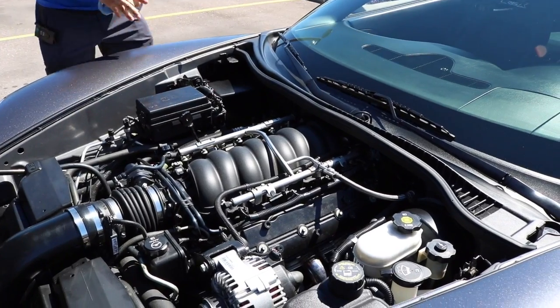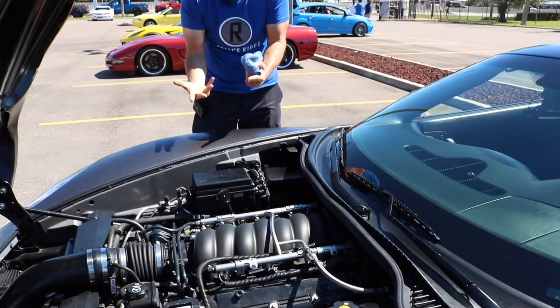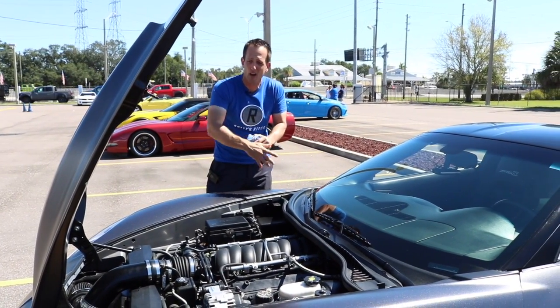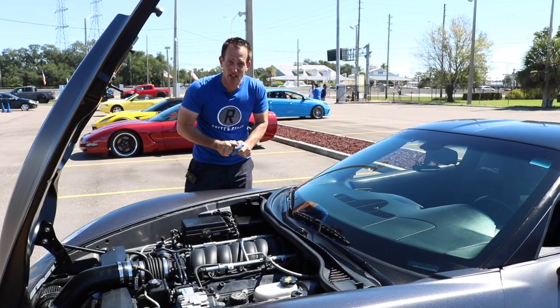But it's not just about high horsepower numbers. This car has a balance to it. With that kind of horsepower, with that kind of torque, this car is going to get the power to the ground, and that is so very important. But if you're ready, I'm ready to hear this thing fire up.